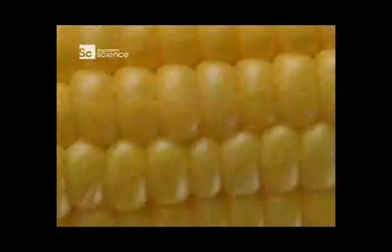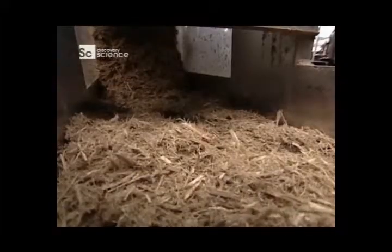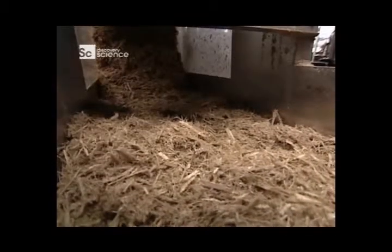In the conversion of woody biomass into ethanol, there was a problem, and that problem was with the many different types of sugars that are present. Corn kernels contain a single type of easily digestible sugar. But the other types of sugars in woody biomass are tougher to break down, although not impossible.